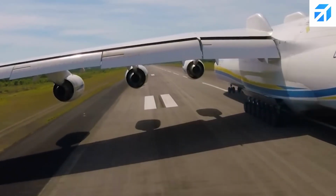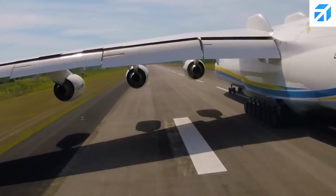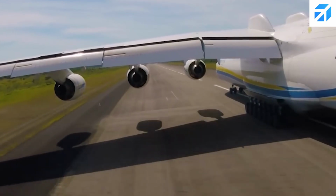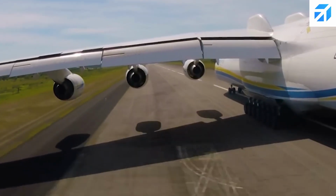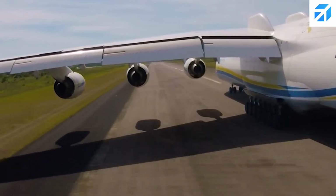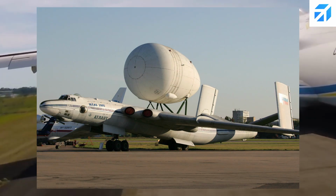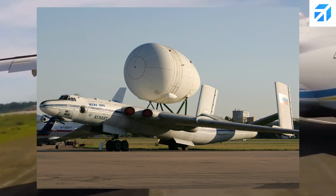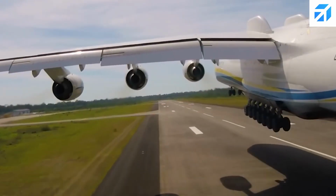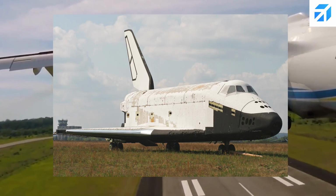The Mriya, which translates to dream in English, was a strategic airlift cargo aircraft designed and produced by the Antonov Design Bureau during the times of the Soviet Union. A request from the Soviet government in 1984 was made for a large airlifter that would go on to replace the older Myasishchev VM-T aircraft. The goal for this aircraft would be to airlift the Energia rocket boosters and Buran-class orbiters for the Soviet space program.